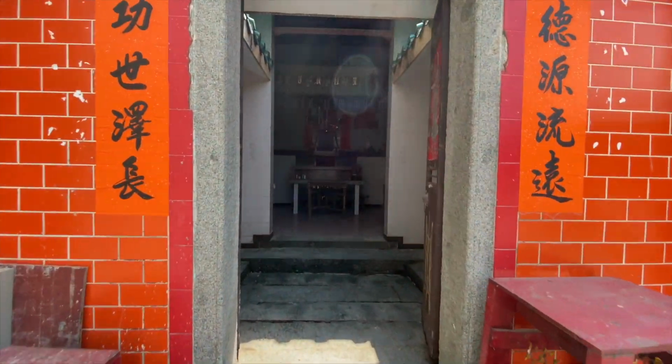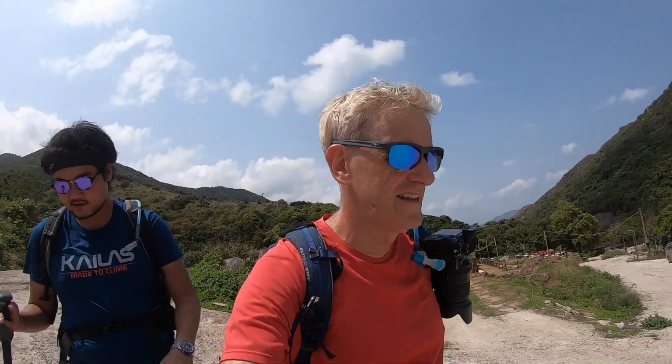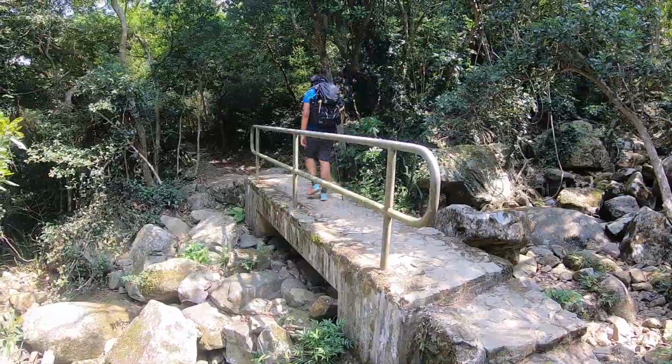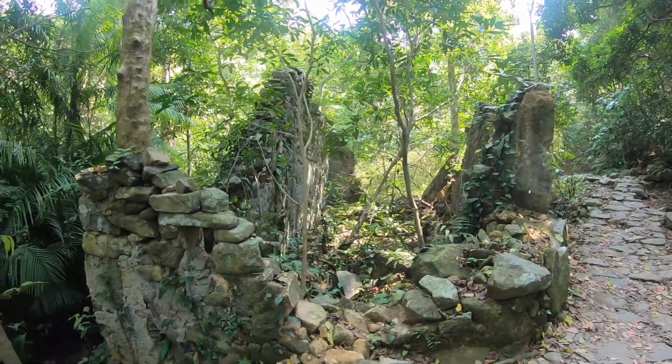The new village of Lam is a little unwelcoming, but once you get through the new village and onto the path to Sai Kung, the hike gets a little more interesting. So this ancient path, there's all sorts of relics along the way, like this one here. It kind of makes it really a beautiful, different type of hike, and different to what we've done so far. We've still got the hardest bit to come though, and it's going to come at the end as we start to climb up to Nong Ping.